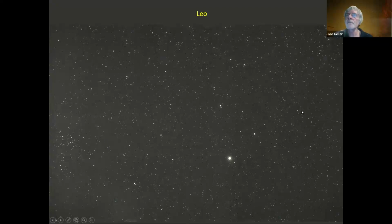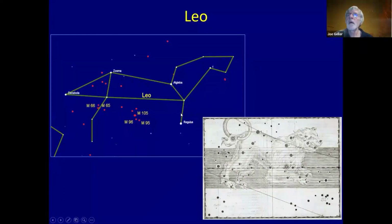And Leo's body comes off to the left. Regulus is the heart of the lion. The tail is Denebola. And when you see the stars in the pattern, you can really visualize a lion from it. Leo also has two sets of galaxies that are fairly easy to find in telescopes, and they're relatively bright as galaxies go. You've got M65 and 66 near each other. And these three, M95, 96, and 105, can all fit in a single field of view of a wide field eyepiece.